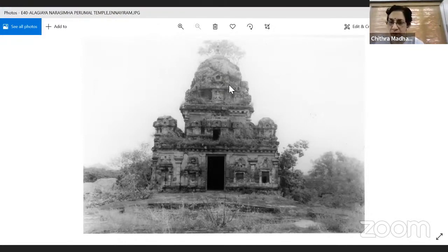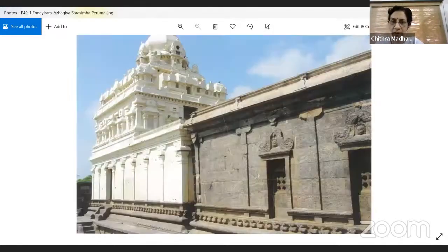Now, where are we going? We are going from Kanchipuram to a place called Ennayiram, which is near Vizhupuram. And this was the state of that temple. And it's now like this. It is under the control of the Archaeological Survey of India, maintained beautifully today.